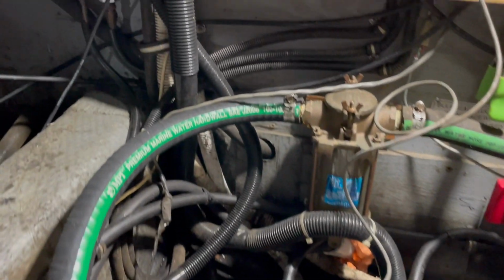Also have some buckets just in case there's excess fluid coming out, which I don't really expect, but I want to be prepared. So let's go downstairs. I'll show you where the bleed valve is, and we'll come back up and get things ready to take these apart.